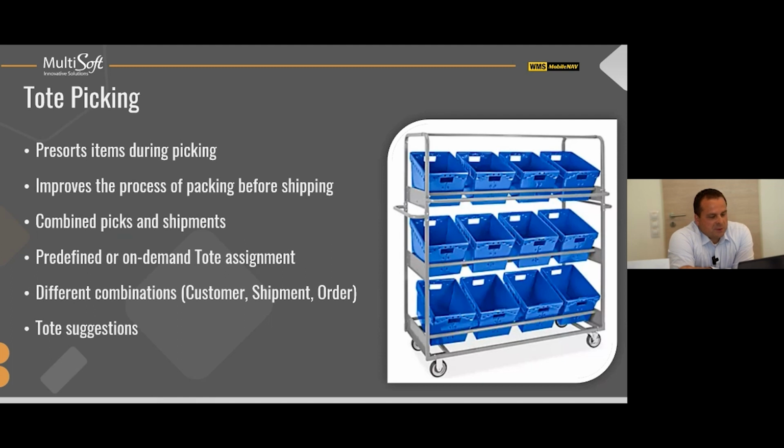So what is the tote picking? Tote picking basically tries to handle the situation when you are having combined shipments and you would like to pre-sort the items already during the picking process. So that's the main idea of the story. So basically, if the picker goes into the warehouse, then already while executing the pick with many different lines, he can put those picked items into different totes or baskets, or you can call whatever you want. You can see the picture on the slide, how it normally looks like.